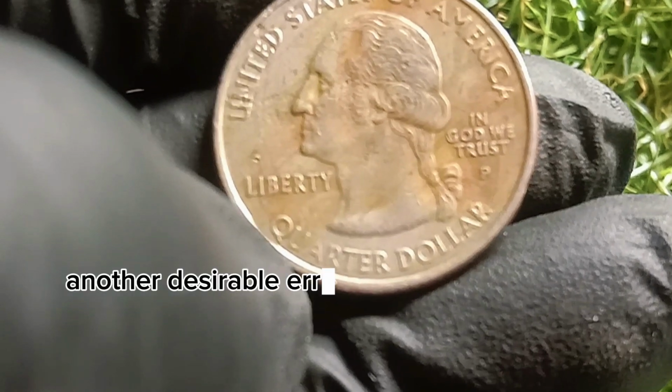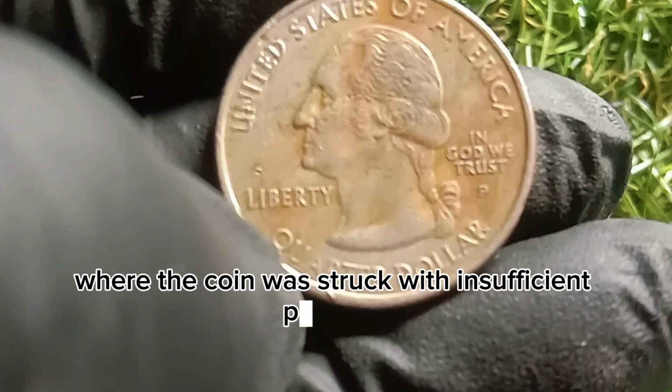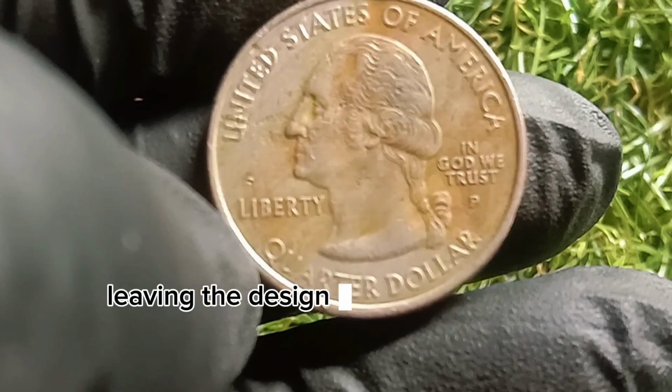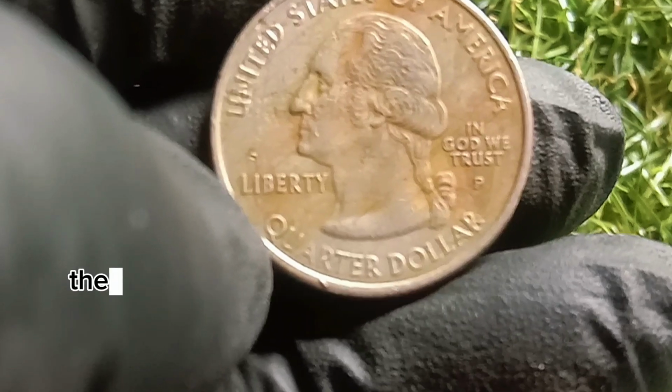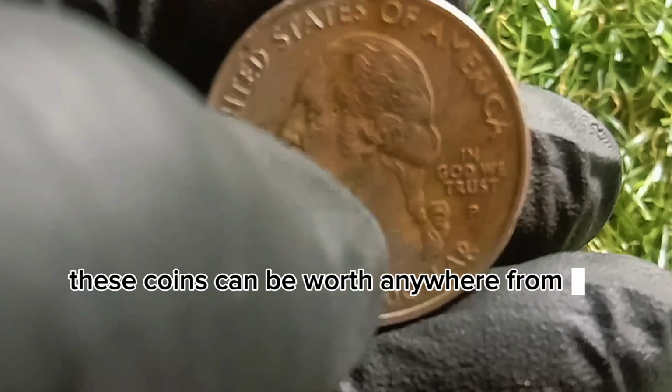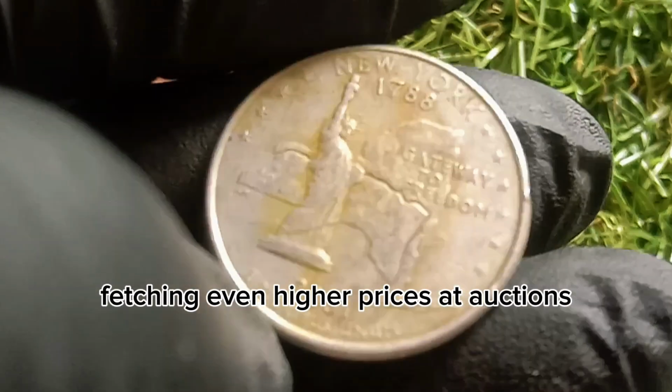Another desirable error is the die adjustment strike, where the coin was struck with insufficient pressure, leaving the design faint or incomplete. Depending on the error and condition, these coins can be worth anywhere from $50 to over $500 USD, with rare errors fetching even higher prices at auctions.